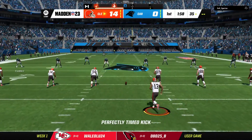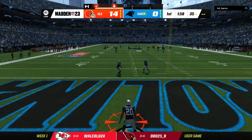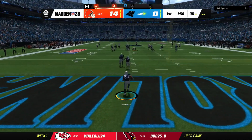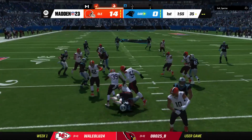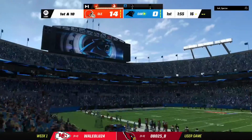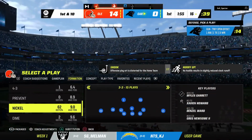The Browns kicking team out there now as they'll send this one away. This will be returned from deep in the end zone. And in hindsight, probably should have taken a knee as he only gets this out to the 16-yard line.